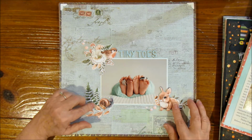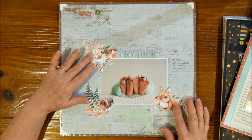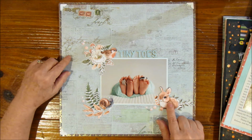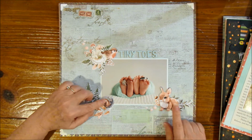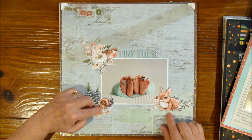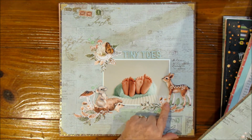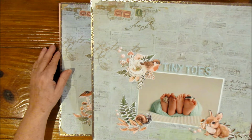And these little animals and the flowers, they're from P13. It's called Forest Tea Party. And again, here we got a little rabbit, a little bird. And when Alex saw this, she goes, how come I got that on there? I wanted something like the little deer that Aiden got. I said, well, you have to share.